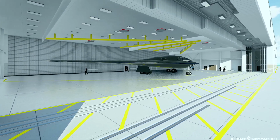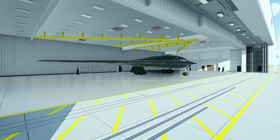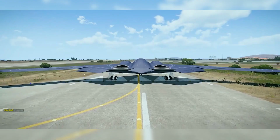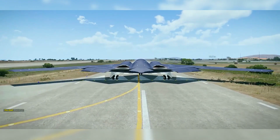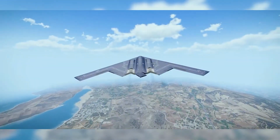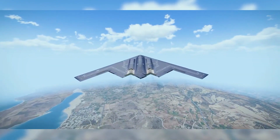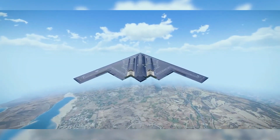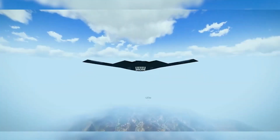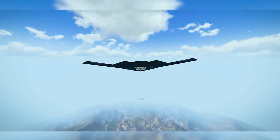Currently, there are at least 6 B-21s in various stages of construction, and the first of the Raiders, named to honor the members of the World War II Doolittle Raiders that conducted the first air attack on Japan, is now undergoing calibration tests. The aircraft will soon be moved outside Northrop Grumman's Palmdale, California production plant for engine runs and taxi tests prior to its maiden flight.